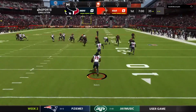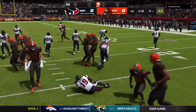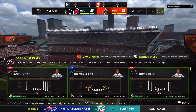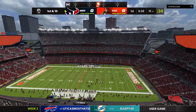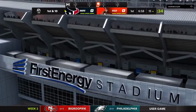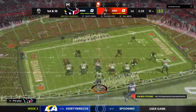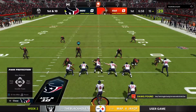On the return, Andre Roberts from his end zone. And the decision to bring it out, not a good one, as he's tackled at the 15. Line of scrimmage, the 15. It's 1st and 10.